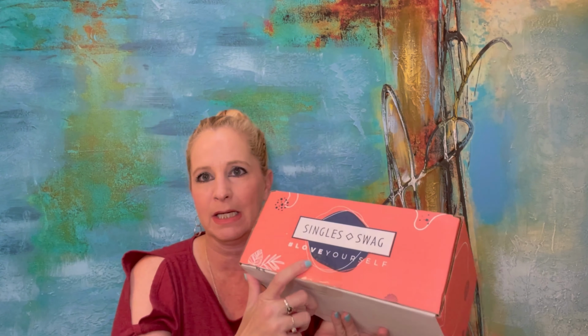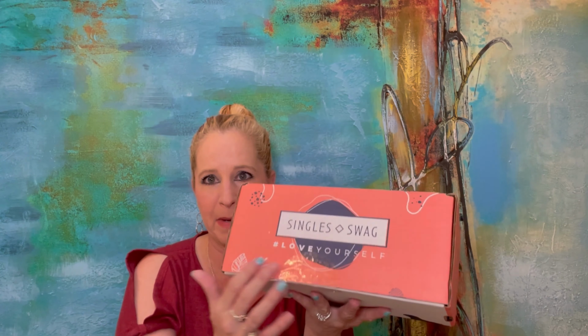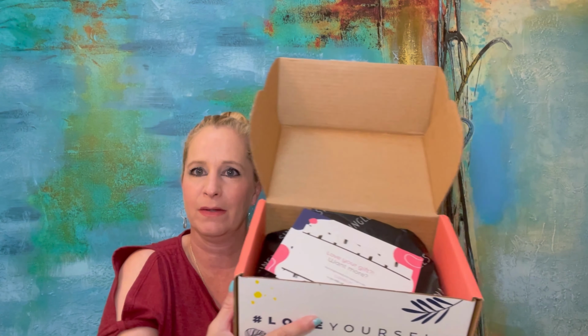Today I'm gonna be unboxing my Single Swag, which I am super excited about. I've never gotten one of these. I like how it says hashtag love yourself. That's really cute. I love the pink package. So let's open this up and see what we got. All right. So here's the inside.